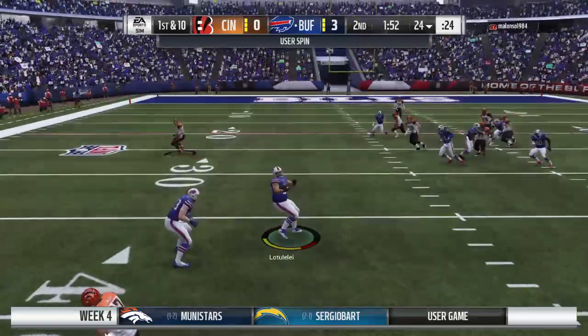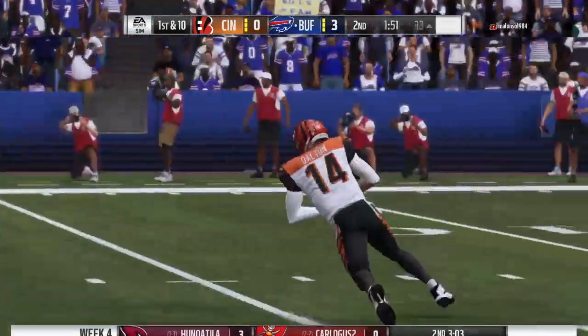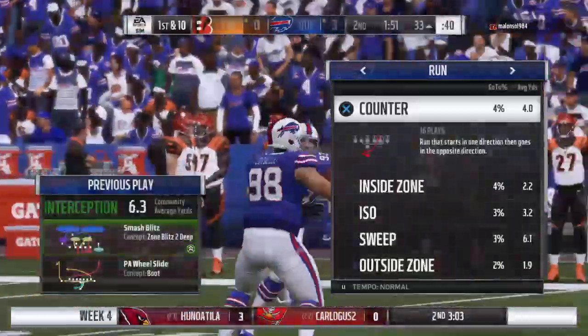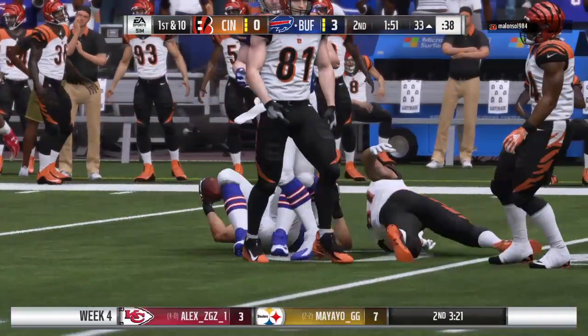He rifles one that's intercepted. Picked off at the 36. And they have the football and will set up shop at the 33-yard line. How about the big boys snagging one? You don't see that every week.